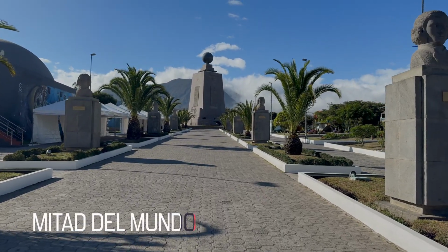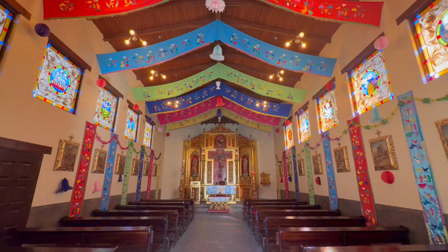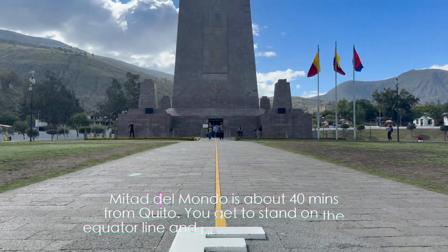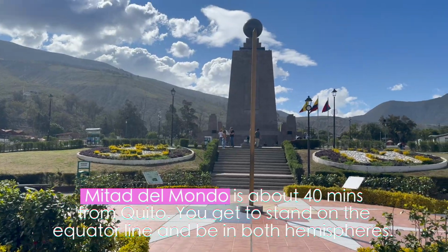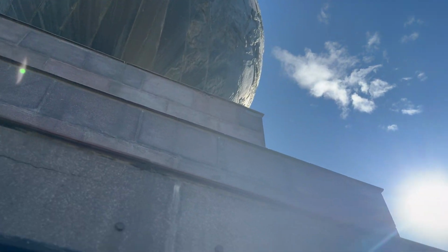This is where it got Ecuador its name. It's Mitad del Mundo. And this is the place where you go, and there's the monument, and there's also the line that is dividing the 2 hemispheres, and it's also corresponding to the equator line.